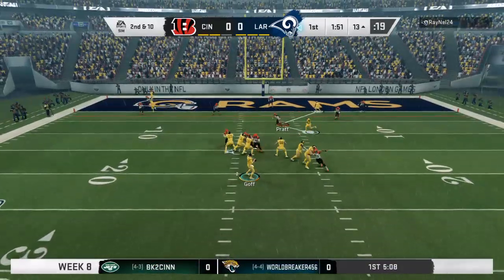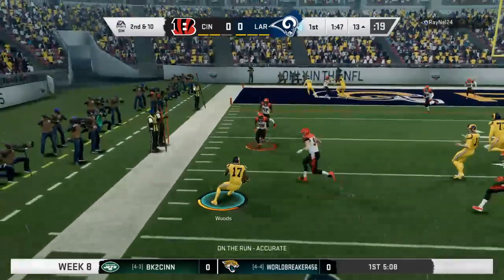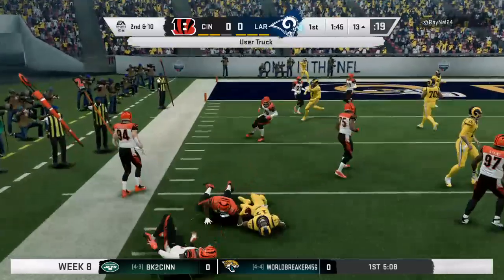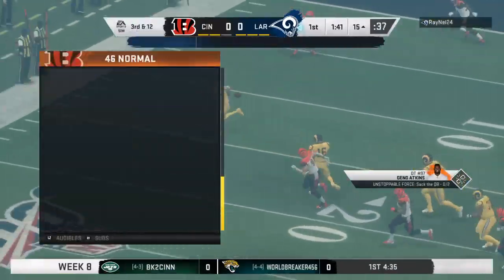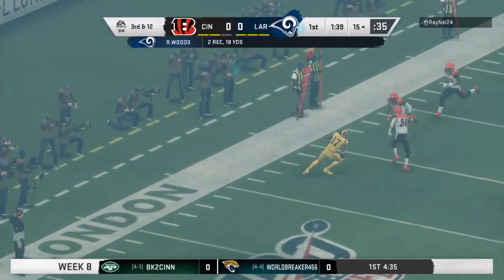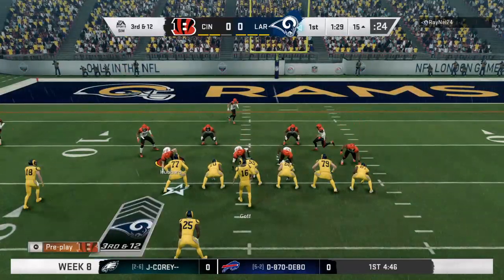2nd and 10, Goff again. Steps away to his left. And that's caught left side. It's Woods. And this play goes nowhere. Losing yardage back to the 15. It'll wind up being a loss of 2. And that's going to lead to a 3rd and 12.